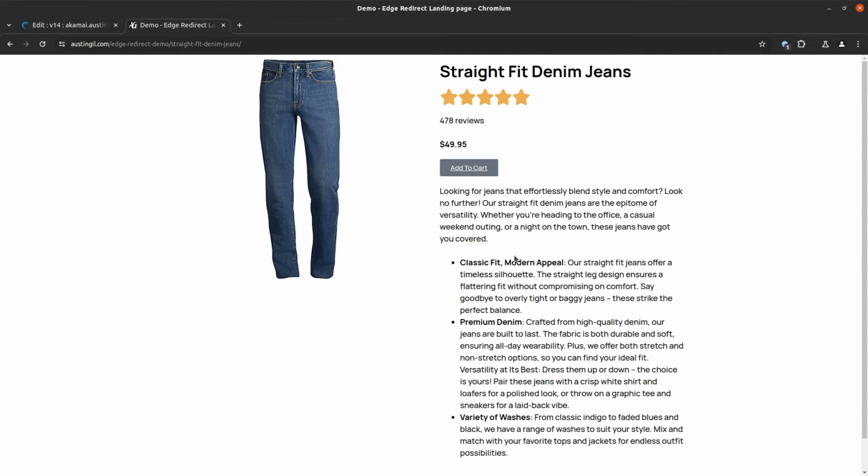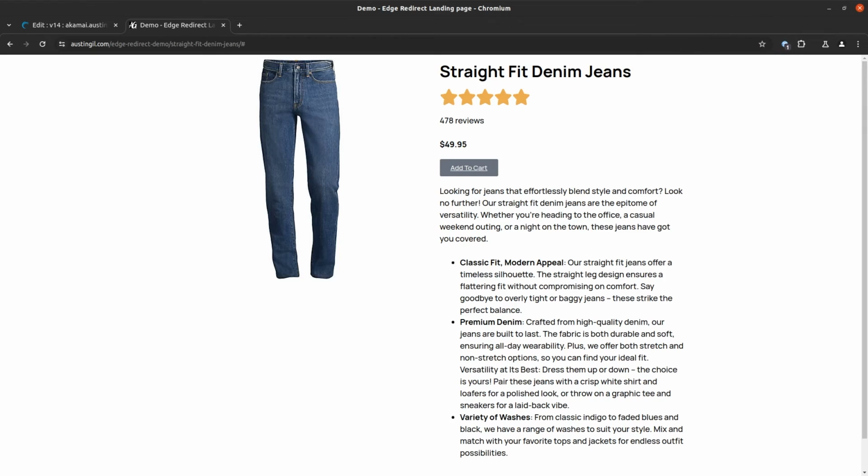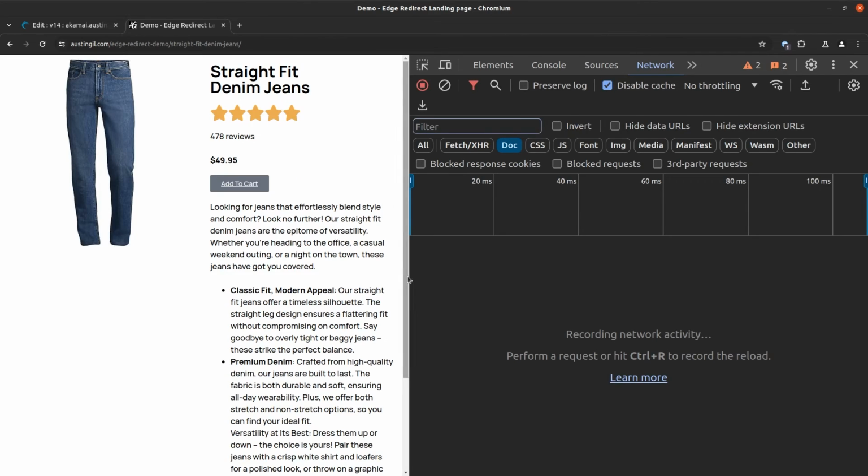And I land on this nice little fake product page that I created just for this demo. Heck yeah, it works. And this is just a demo page that I put together that doesn't actually do anything, but you can see that the URL has changed. But if I open up the network inspector, I can inspect how this redirect works.